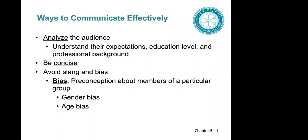Avoid age biases. Avoid thinking, oh, this person's not going to be able to use technology because they're older, or this person is disinterested and maybe not as smart because they're younger and don't have experience, right? Avoid those kind of biases, and all biases, race, ethnicity, and nationality.